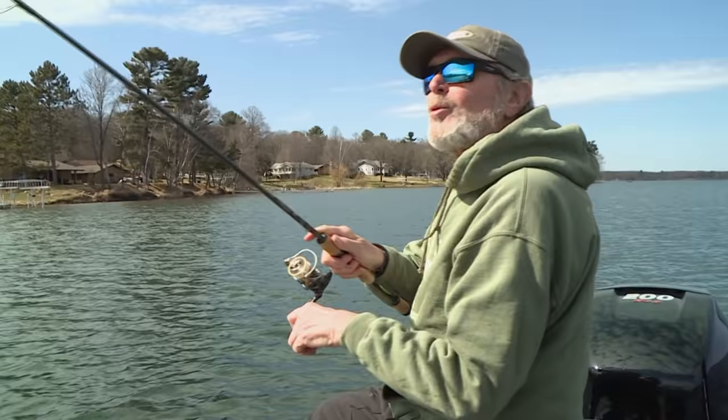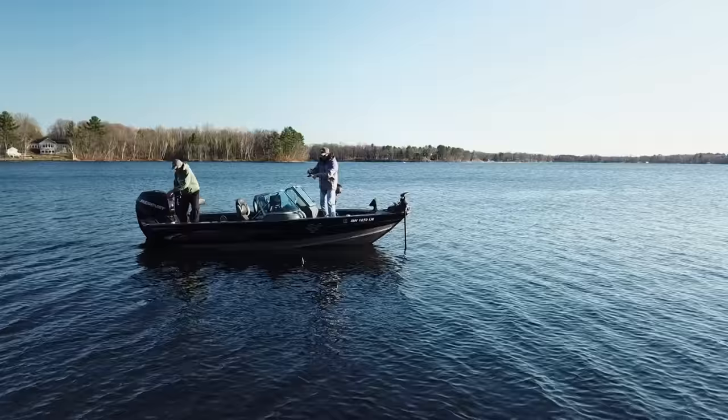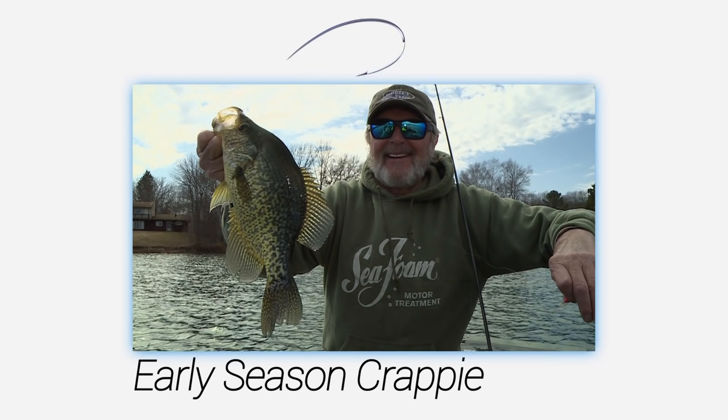Springtime crappie fishing. Is there anything better after a long winter? You guys have been fishing crappies and walleyes and everything else through the ice. But boy, oh boy, when that ice goes off and you get a day like this, when that spring crappie bite is on, they're on it and you're like a kid in a candy factory all over again.